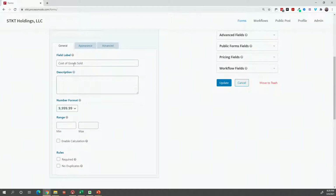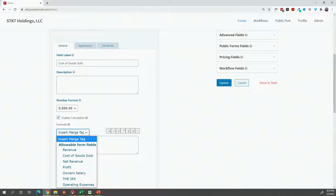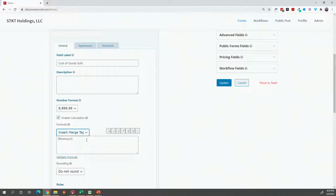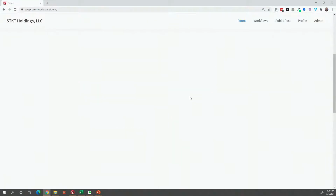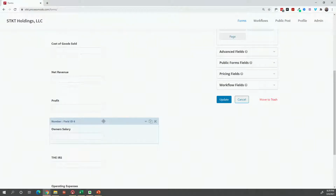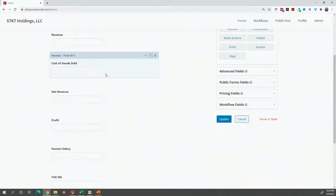So I'm going to come in here to the cost of goods sold account. I do want a number format in here, but I also want to now enable calculations. And what I'm going to do is say, hey, I want to take my revenue times 0.3. And I could even round it, to whatever number, but I'm just going to say for right now, do not round. So we're going to update this, and now when I plug in a number here for revenue, all of a sudden the cost of goods sold is going to get populated at 30% of the revenue.